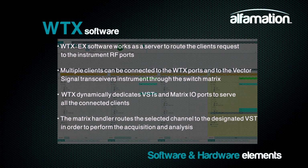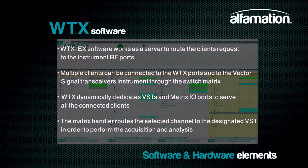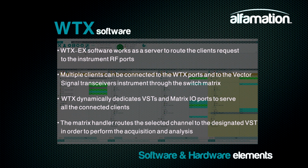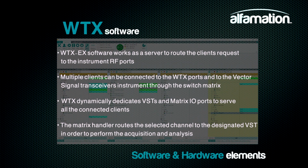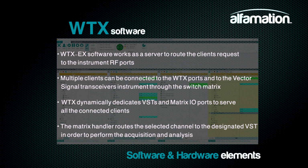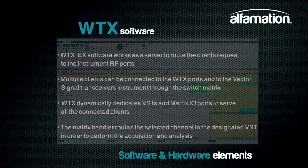A bit more in detail, the server creates virtual instances for every new incoming client, collects and stores measurement parameters and results. Every new request of measure or generation is linked through the low-level libraries to the vector signal transceiver. Contextually, the matrix handler routes the selected channel to the designated VST in order to perform the acquisition and analysis. The queue manager optimizes the request sorting.